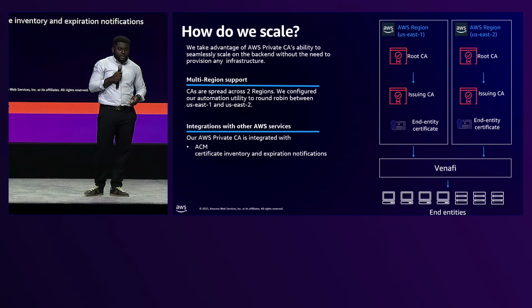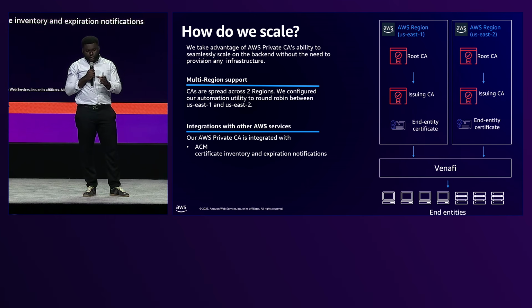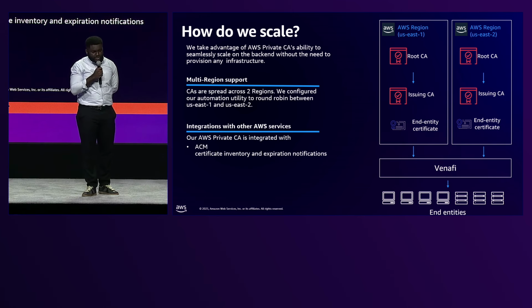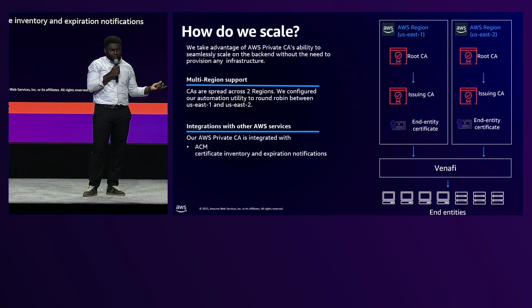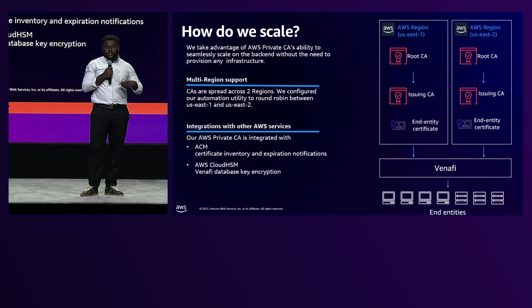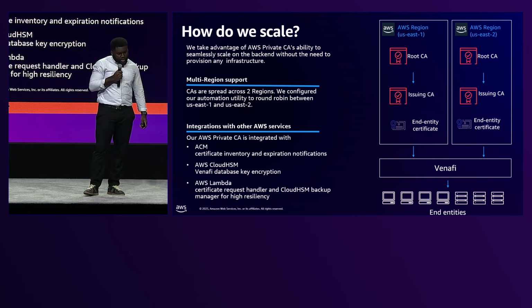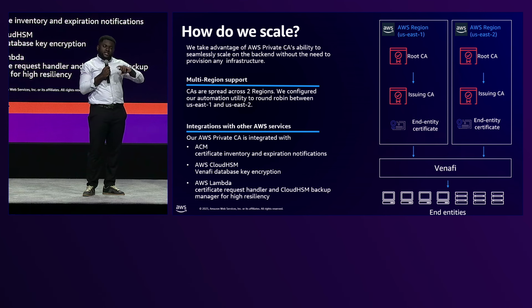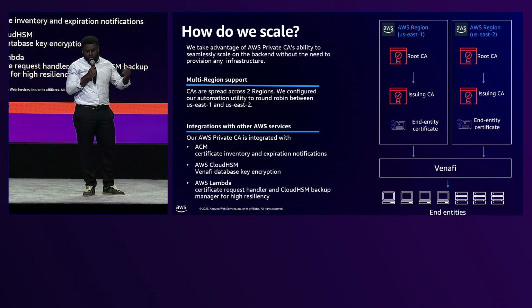From an end-to-end perspective, our PKI infrastructure integrates with multiple AWS services. We have ACM for our certificate inventory and expiration notifications, and with today's announcement of exportable public keys and certificates, we might be doing more with ACM. We have AWS CloudHSM, which we use for encrypting our Venafi database key. Another use case is code signing, and those keys we also store on our CloudHSMs. We have AWS Lambda, like I mentioned, dedicated for certificate requests, and a separate AWS Lambda that handles backups from primary CloudHSMs to a secondary region for resiliency requirements.